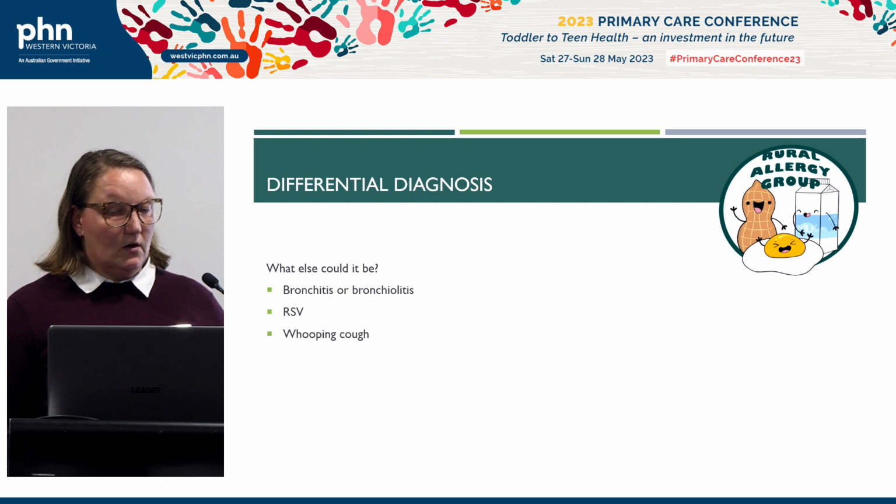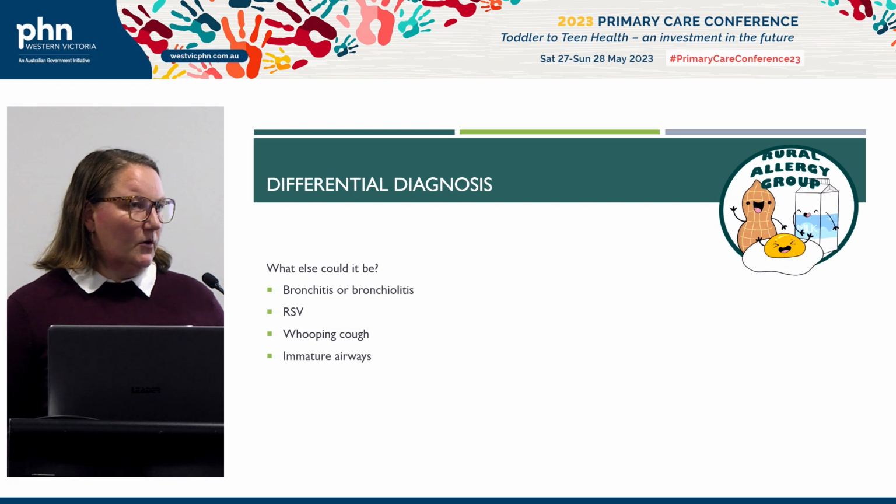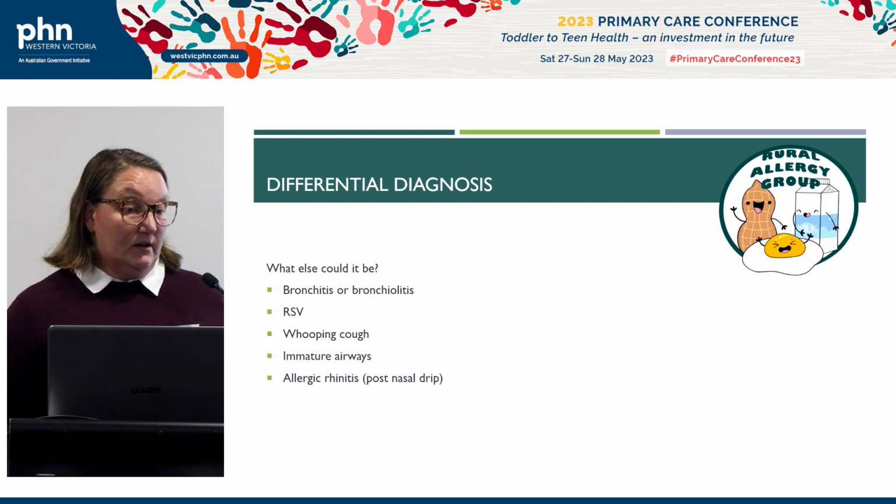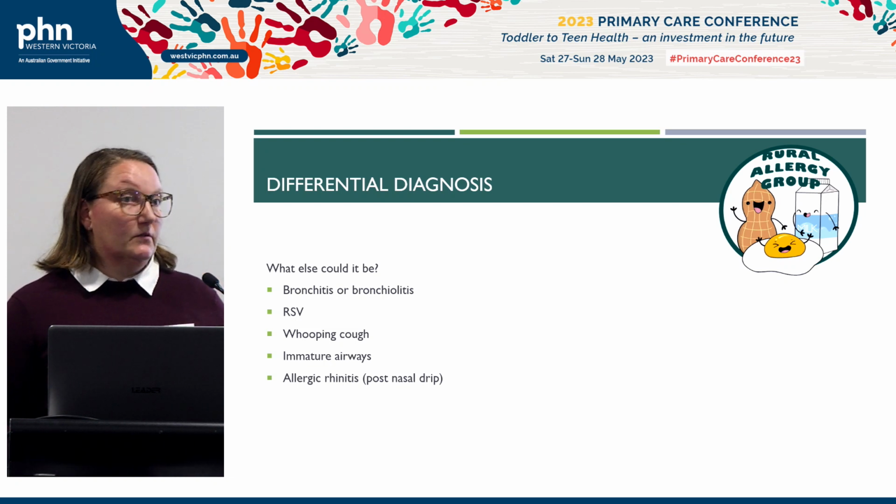RSV, whooping cough, because as you know, as children get older and their airways mature, they don't have the whoop with the cough. So obviously in younger children you can pick it up, or just immature airways, especially in kids who were previous prems, they can take a little bit longer to get that airway maturity. So you might find that they're a bit more prone to having some airway issues into primary school. And allergic rhinitis, they could have a postnasal drip that's causing them to cough all the time.